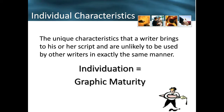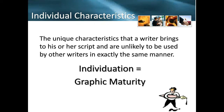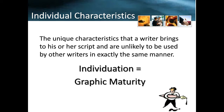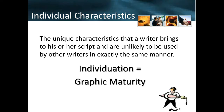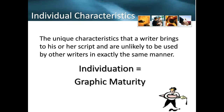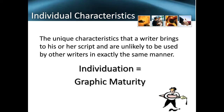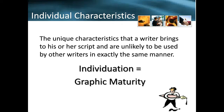You can individualize your handwriting in many different ways. You can simplify it by cutting off non-essential strokes and loops and beginning strokes and ending strokes. You may elaborate and make the capital letters fancy or make bigger loops or anything to elaborate it. You may print, or you may stick with your own form of copybook. But once you have developed your own individual style, we say that you've reached graphic maturity. This is the unique characteristics that a writer brings to his or her script and are unlikely to be used by other writers in exactly the same manner. That's why a document examiner can usually authenticate handwriting or a signature.